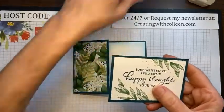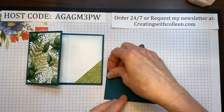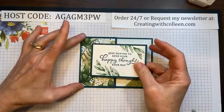And then for this, I will put my dimensionals only on the left. And I can do like a little triangle because it's going to go in like this.